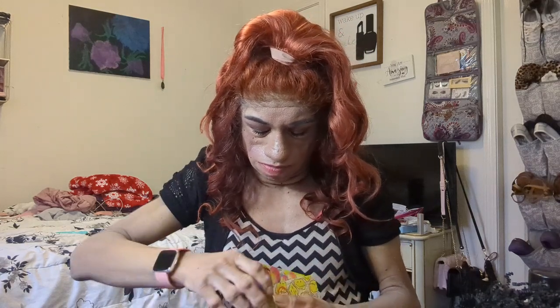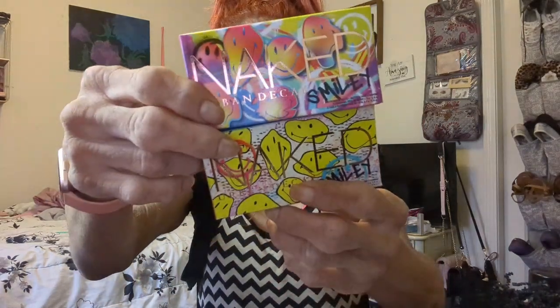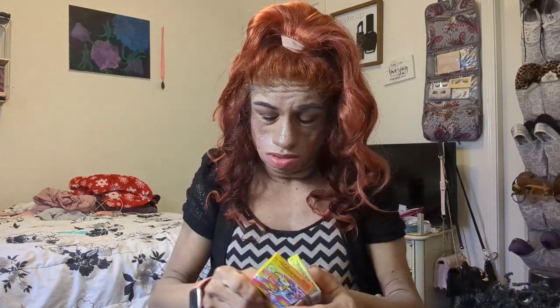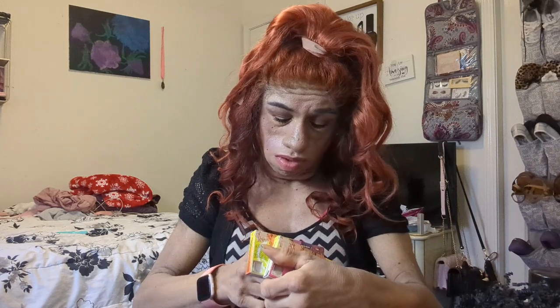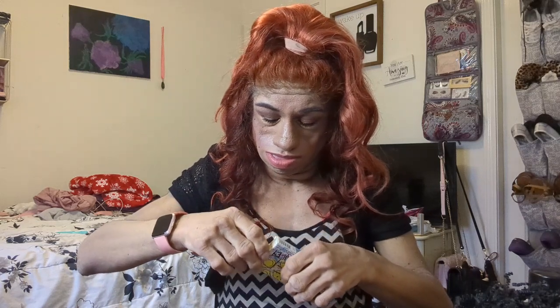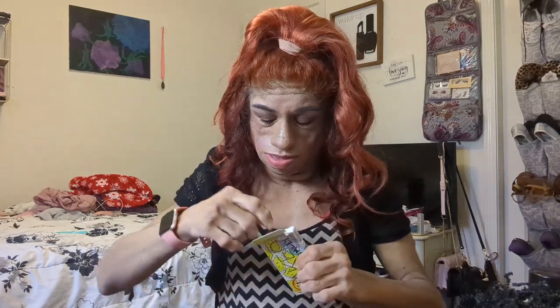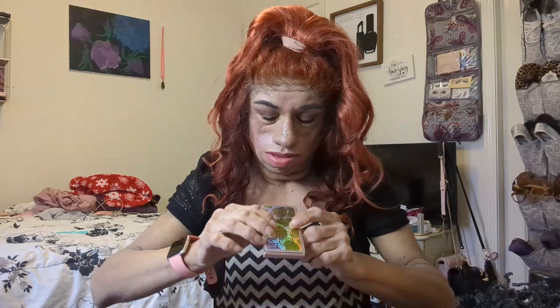Look at this eyeshadow palettes. I don't even know how they look on the inside. Look at this, guys. OMG. Okay. Does it show the name? Okay. So we're gonna go with Naked Mucho Happy. Oh my gosh. I'm so excited.